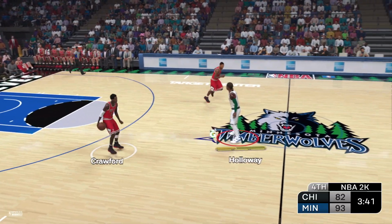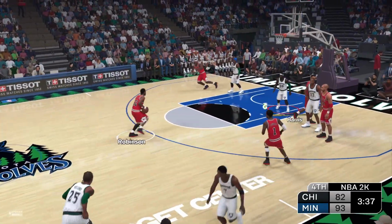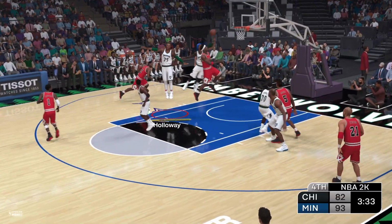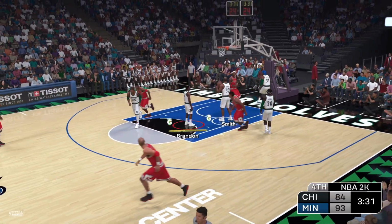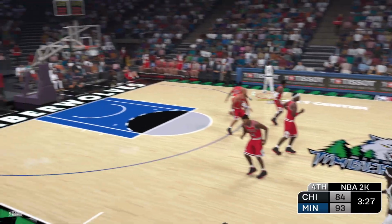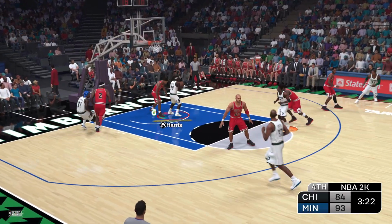Just under 2.5 minutes gone here in the final quarter. Crawford kicks to Robinson. Curry is inside, and he banks in the layup. He's doing his best to carry him, fellas, but he can only do so much. Things would be different for them if he was getting a little more help. Pass to Brandon.